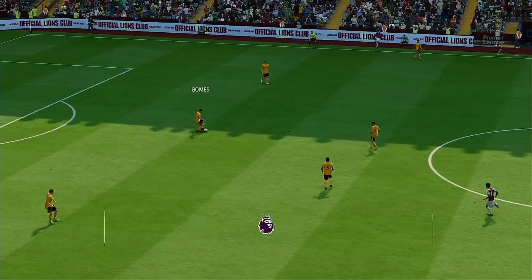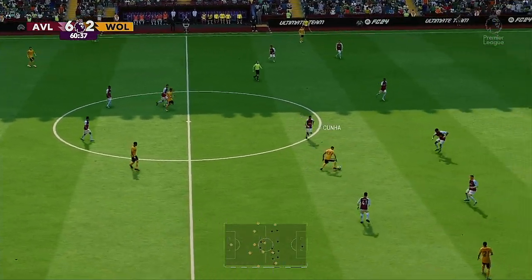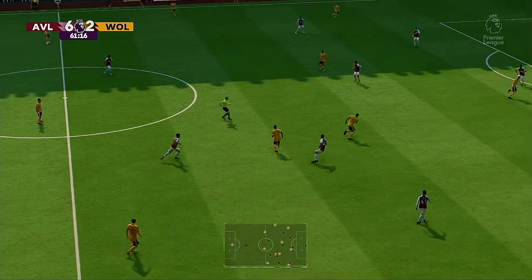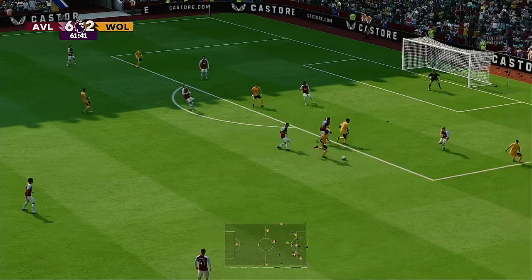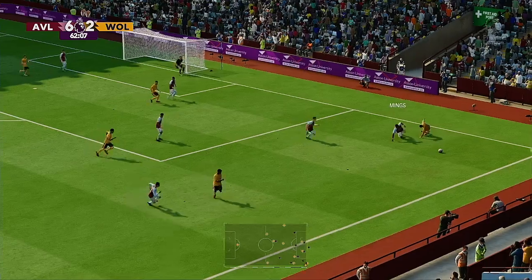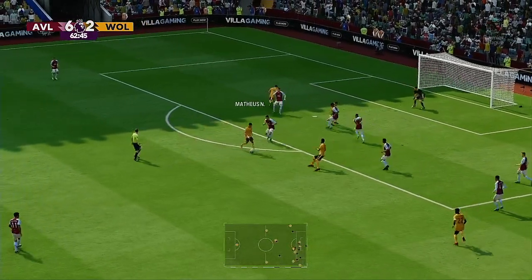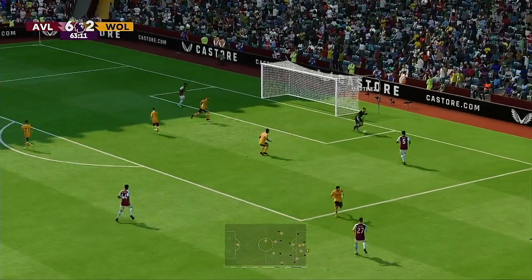Aston Villa goal, number 11, Ollie Watkins. Nunez. Now Mateus Cunha, using his strength well. Nelson Semedo. Mario Lemina. Moving forward well. But that's where any chance of anything developing disappears. Nelson Semedo. And that's where it ends, with possession lost.